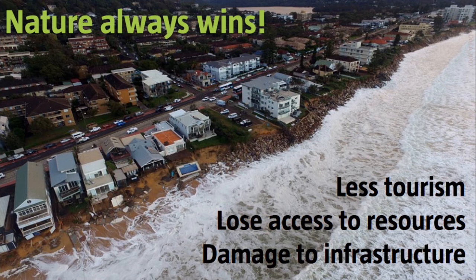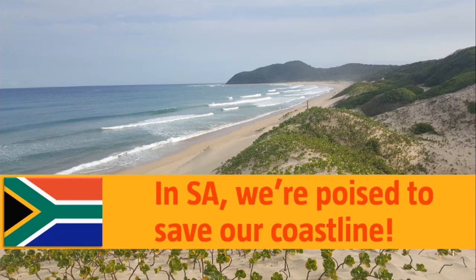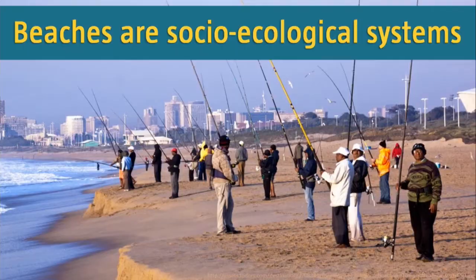So over and above all of the ecological consequences of losing beaches, it also means less tourism, it means loss of access to resources, and it means damage to infrastructure that can cost billions to restore. This is a position we do not want to be in. The good news for us in South Africa is that we are poised to save our coastline. We only have 17% of our coast that has development within 100 meters of the beach.